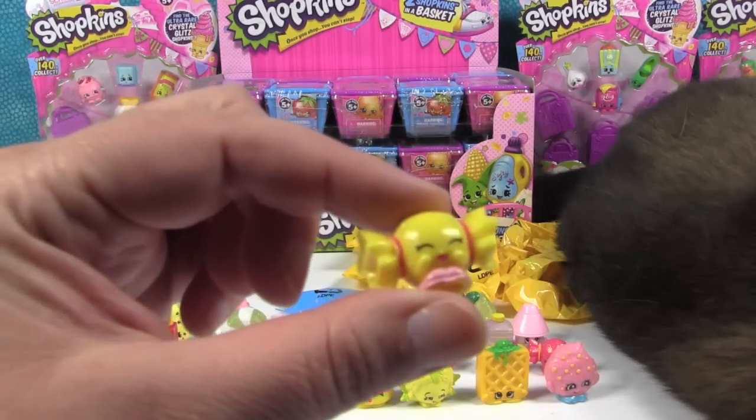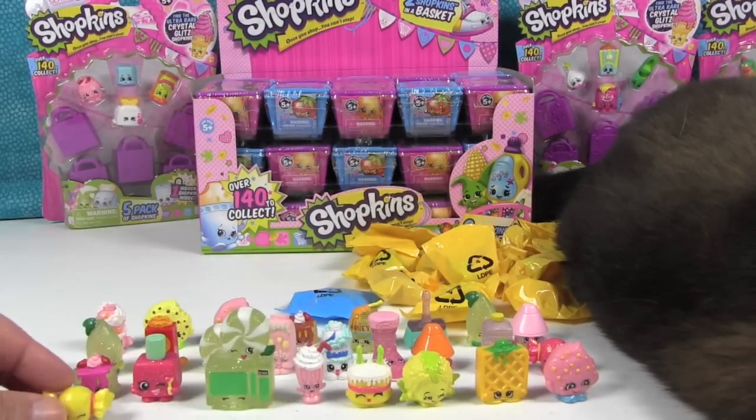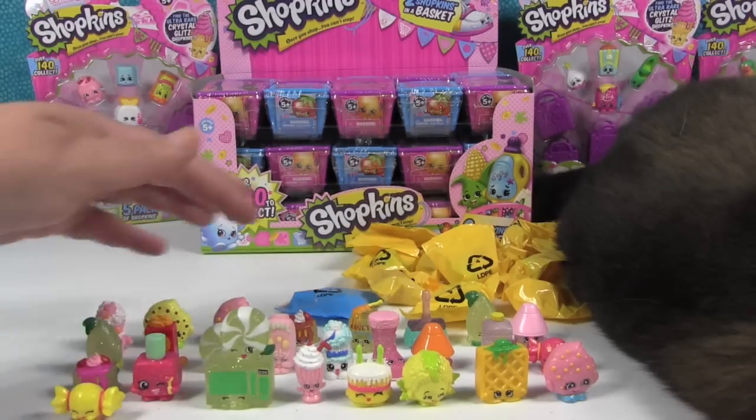Yellow Mindy Candy. Yay. Good job. Switch. Okay, I'm going to open the blue one first.